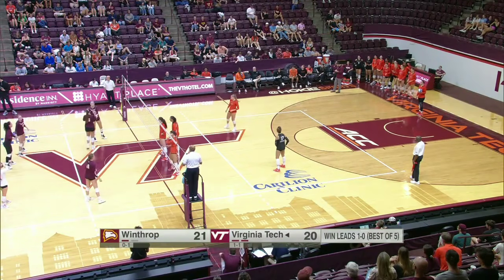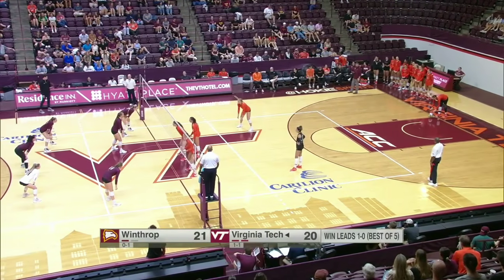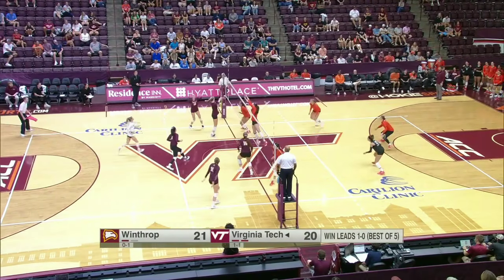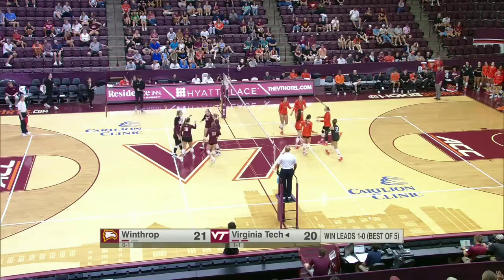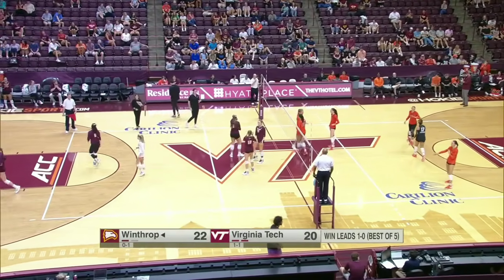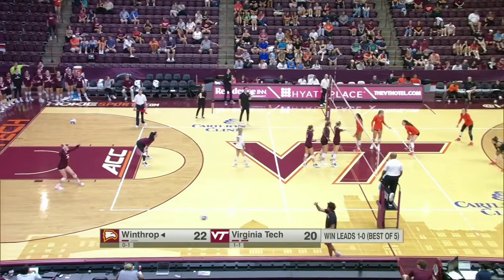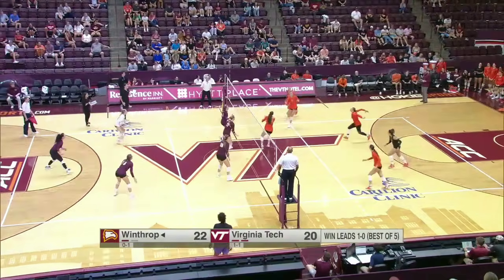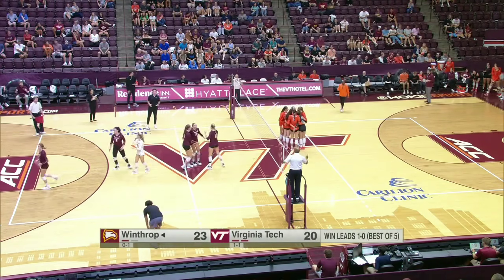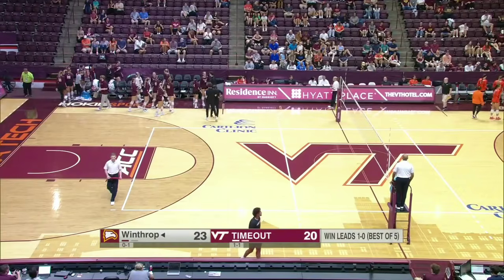Now it's the job of the freshman Belle Patrick. Serve for Hokies. Serve is up, Shepard on the reception. Net violation call against Virginia Tech. And Aisha Carrick. After the net violation, Winthrop's got a 2-point lead. Patrick slams it into the net. Winthrop up 23-20 now. Marcy Byers comes off the bench to call a timeout. First timeout for Virginia Tech in the second set.